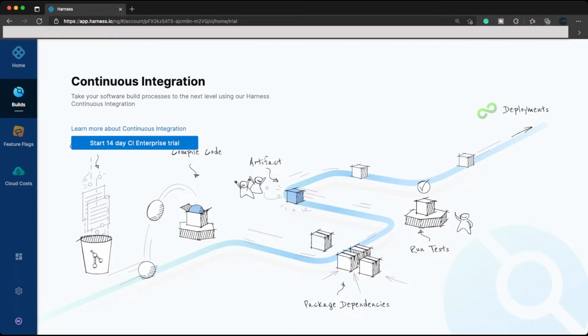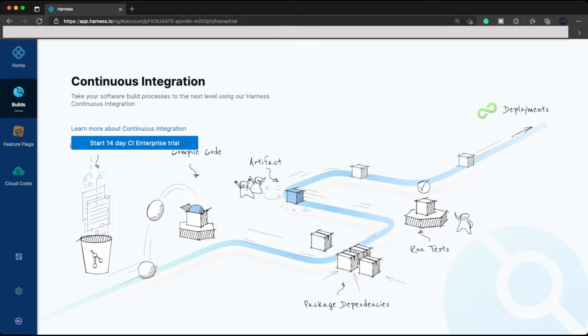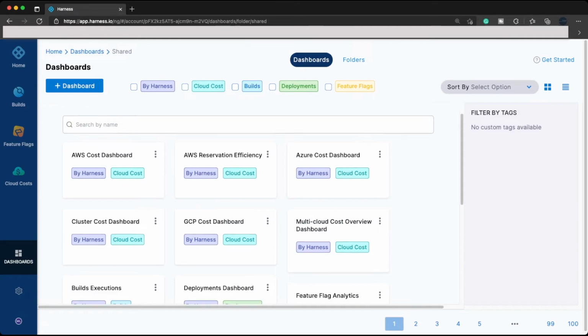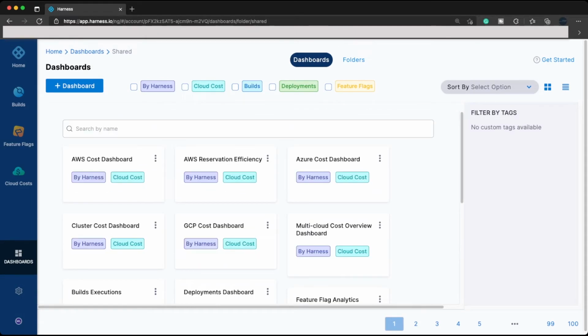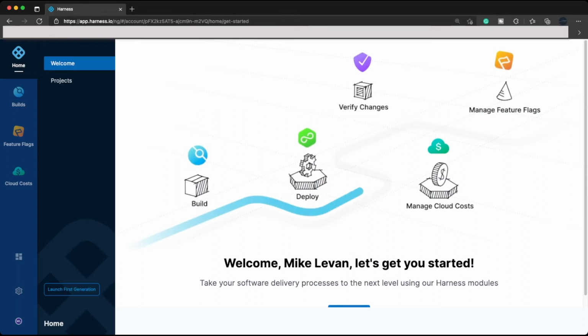I really do enjoy the UI here. Even if I click on home, for example, I'm not just stuck in builds. I can use feature flags and cloud costs. I can go to the dashboard here, and I could see and set up a bunch of different dashboards if I want to. So I'm not just stuck using CI, I can use other things as well. But all in all, the dashboard, the home page, everything is very clean on this platform. It's definitely an easy to use UI. And I do believe, just playing around with Harness, that it's definitely set up to make your life in the CI/CD space a little bit easier.